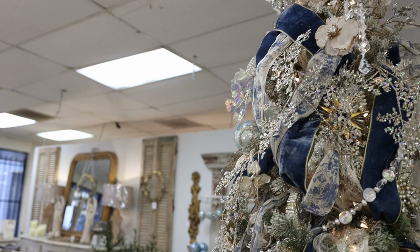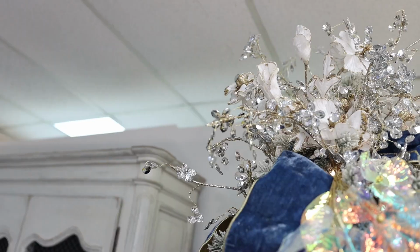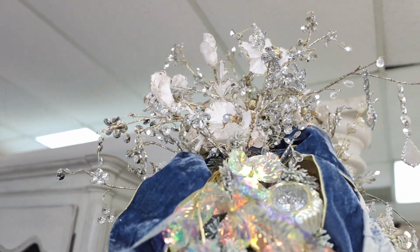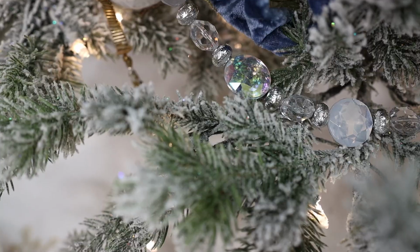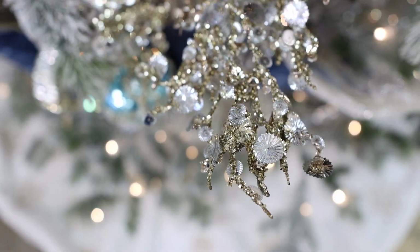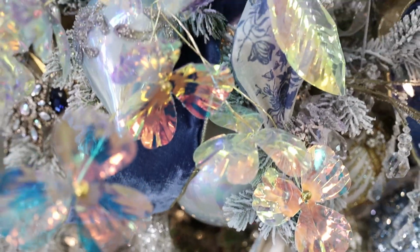Believe it or not, this tree behind me is probably more stems than anything else. The great thing about this beautiful color blue and this blue and gold ribbon is that it looks so gorgeous paired with iridescent tones, silver tones, gold tones, crystal tones, that it allowed me to add a variety of stems, some very classic and some embracing the latest trends into this style of tree.